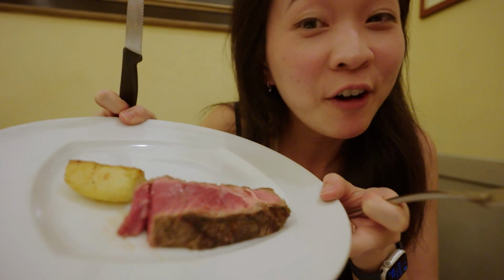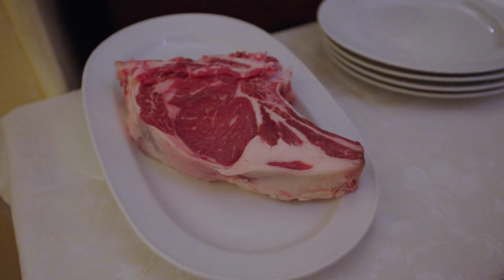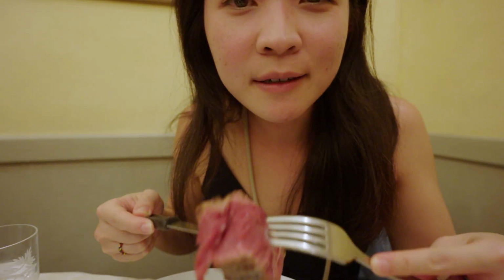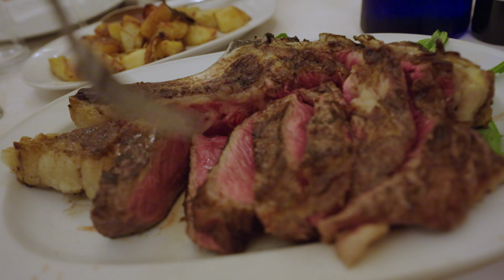Final steak in Florence. This is a bone-in ribeye, which is different from the other steaks that we had. The past 2 steaks that we had been T-bones, which consists of a sirloin and a tenderloin. This one just consists of a ribeye. It smells amazing. You can smell the char, you can smell the beefiness.